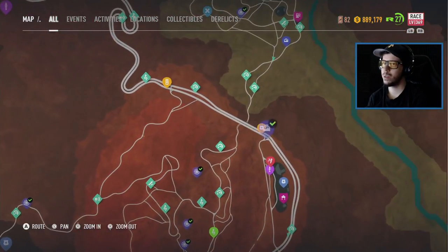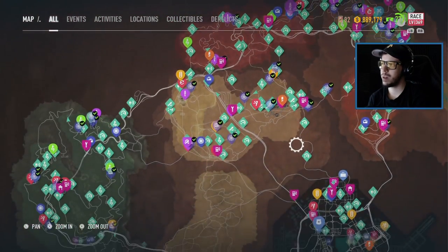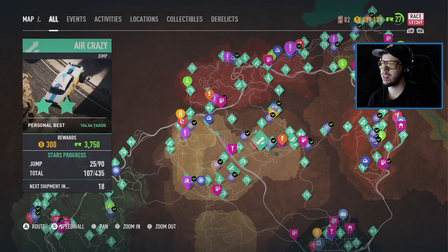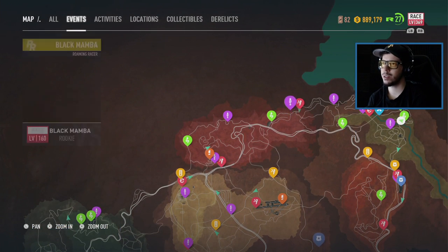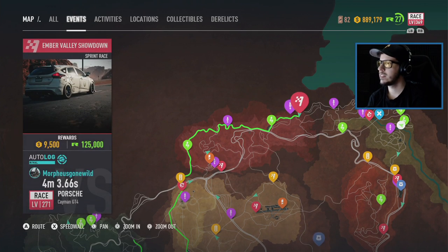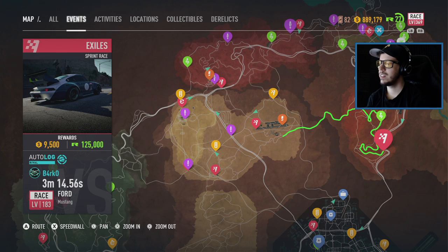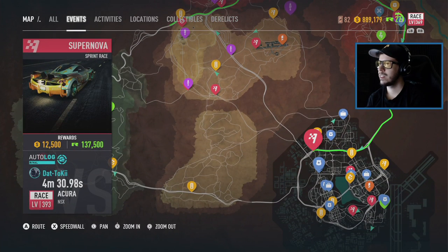Kind of want to do. Is that a 1%? Where's the 1% race? There's a couple of them throughout the map, but no, that's not it. Events. Okay, this would be the proper way to look at it. Is it this one here? No, that's the sprint one. This one's good too. No, this one's only... You don't even have to be high level to do that one. Oh, there we go. We should go do this one.